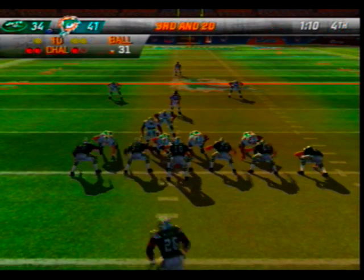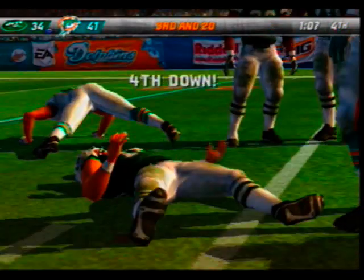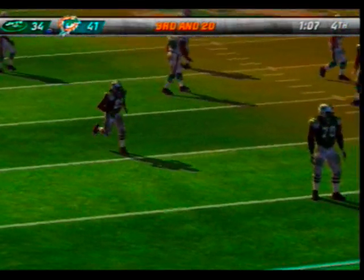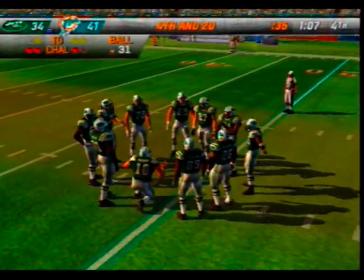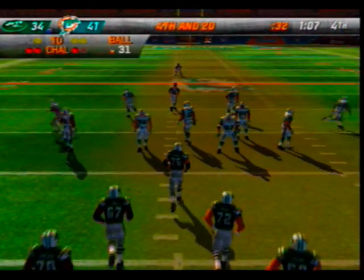They come out in a dime package. Dropping back. Under pressure. Got to him as he throws. And they have to go to the air because they need big plays fast. That's right. You got to have composure in these situations. Find your receivers who can pick up yardage after the catch. But most importantly, you have to keep the chains moving.